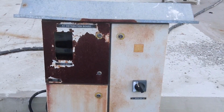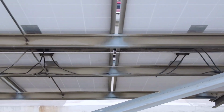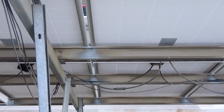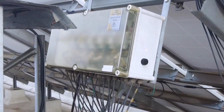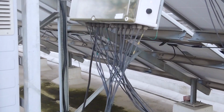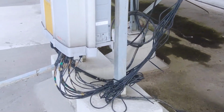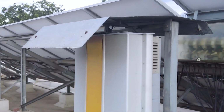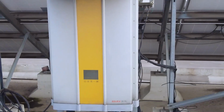This is the ACDB of the solar PV for the Hafiz Ibrahim building. Here we can see that all the solar PV panels are connected in series to one another. The combined cables from these panels are then directed to the inverter of the PV system. This series connection allows the voltage of each panel to add up, optimizing the power conversion process by the inverter. The inverter then converts the DC power generated by the PV panels into AC power, which can be used by the building or stored in the battery energy storage system.